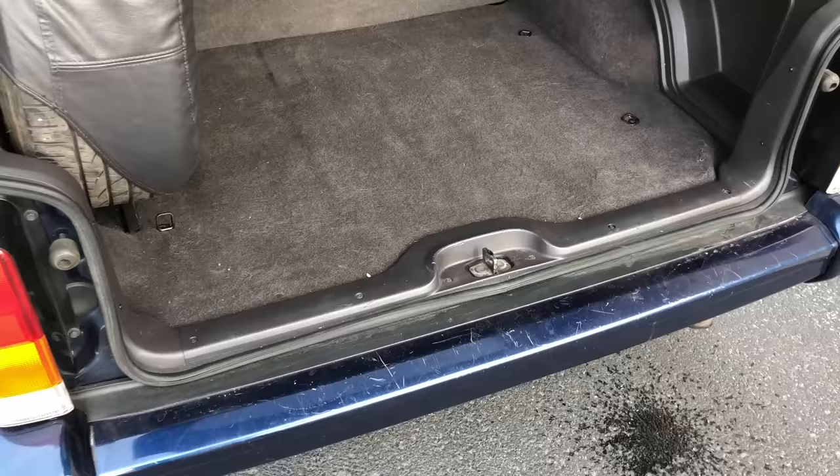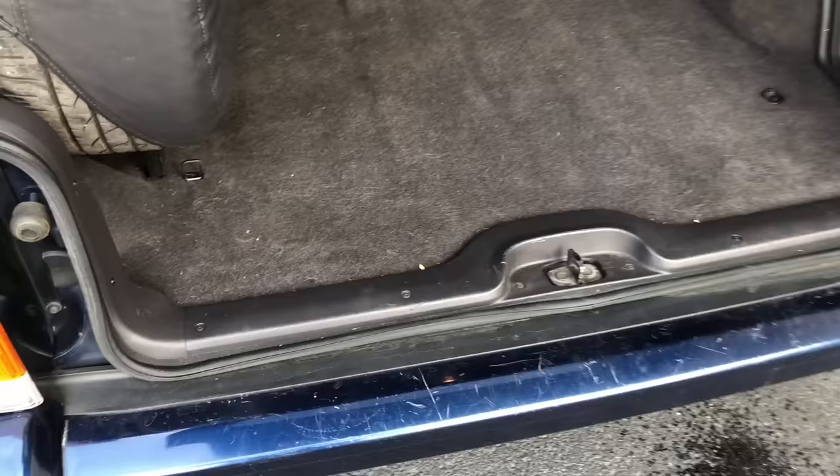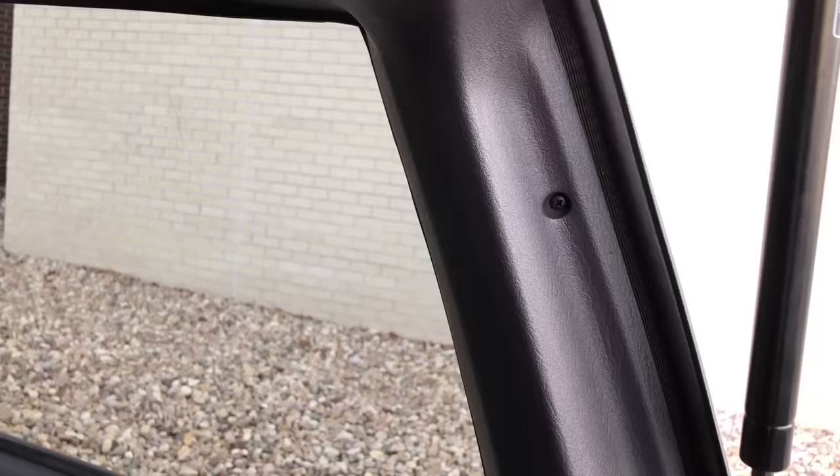Take a look just in the cargo area, for example. The little trim piece here has exposed screws all over it. Just take a screwdriver to it, then you can remove the trim piece and replace whatever you need to do. They're everywhere in the cargo area, and that is just an example.